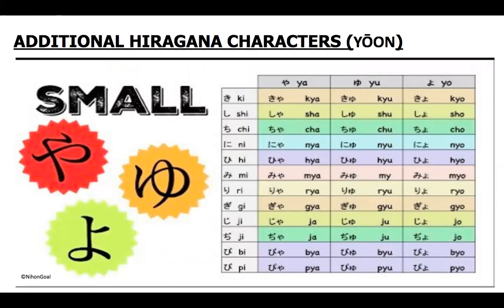A small hiragana ya, yu, or yo is added at the ending of the i row: ki, shi, chi, ni, hi, mi, ri, gi, ji, bi, and pi. For example, ki plus small ya will become kya. These additional hiragana characters are called the yoon. So you just base on the original I column, the ki, shi, chi, ni, hi, mi, ri, gi, ji, bi, and pi, and add the small ya, small yu, and small yo.